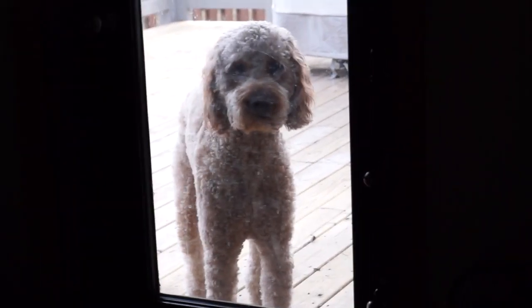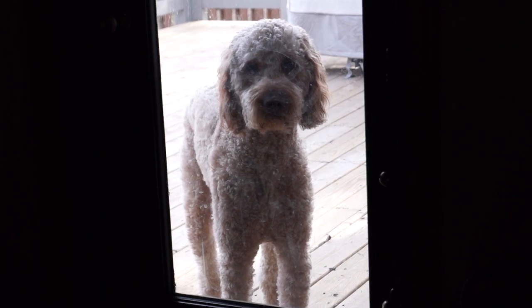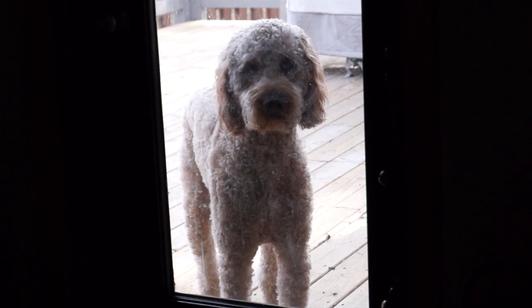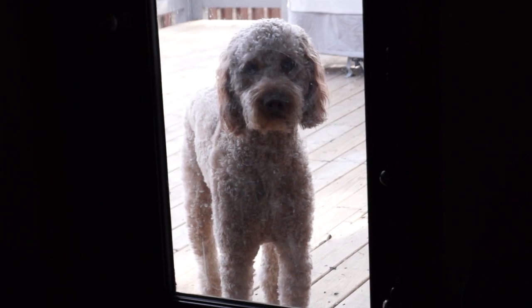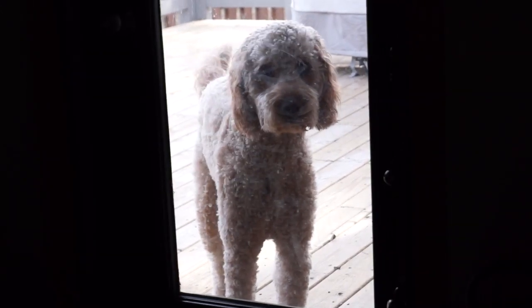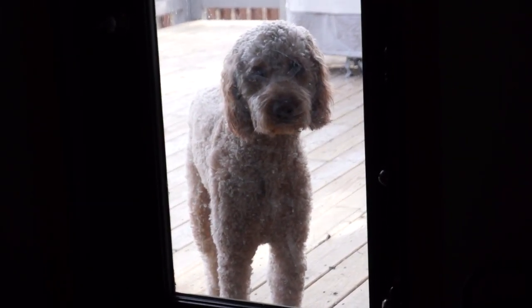Somebody wants to come inside. He's getting very frustrated out there. We've trained our dog to ring a bell to come in. I suppose I should let him in.